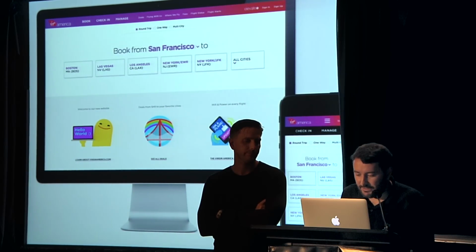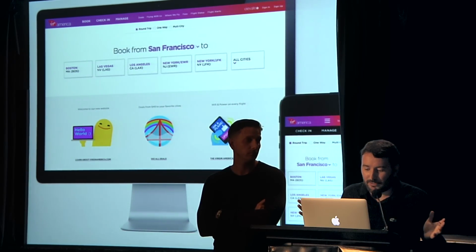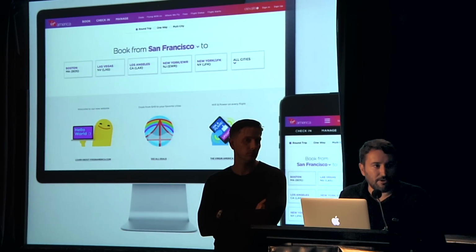The other interesting thing is that, depending on the device you are on, we can change priorities a little bit and actually prioritize other things. So we know that on the phone experience, it's very important for you to be able to quickly check in, because, at least me, and we noticed with user behaviors, that you typically try to check in when you're in the cab trying to go to the airport. So we might as well just make it very clear.